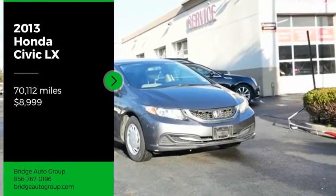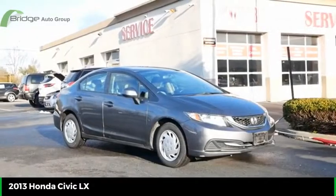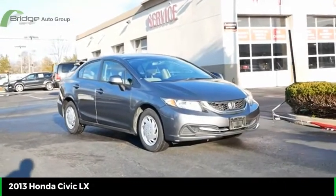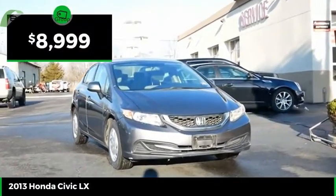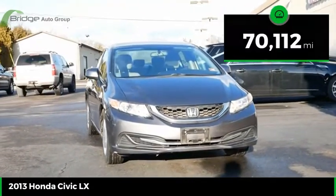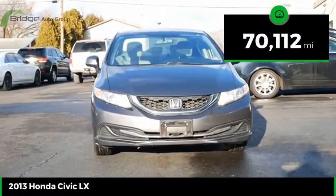Stop by and take a look at the 2013 Honda Civic. Practical, awesome gas mileage, and incredibly reliable, and is priced below $10,000. This vehicle has less than 75,000 miles.